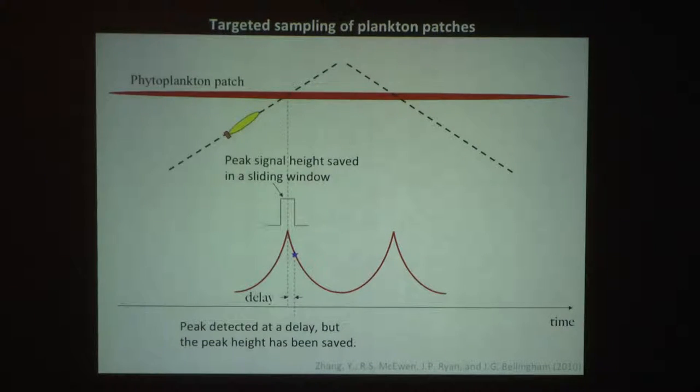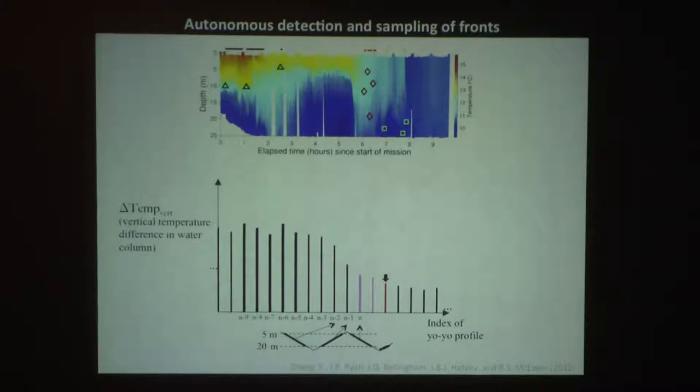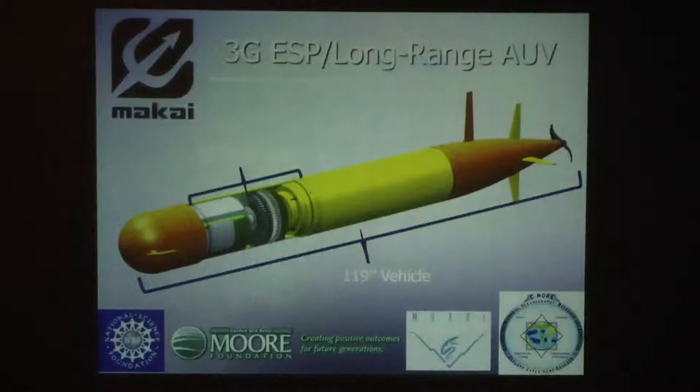And then we can use the sensor data that the vehicles have on board to decide where to sample. So as the vehicle goes up past a chlorophyll maximum and says this is the depth of that maximum, it can then turn around and collect a sample as it goes down through that. And it can do the same with different types of algorithms. On board, these vehicles have the capability of collecting water samples, and you can define any algorithm that you want on the vehicle and say, autonomously decide when the stratification is such and take a sample, or things of that nature.